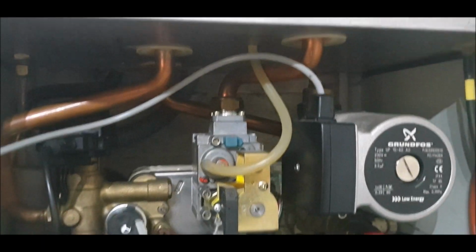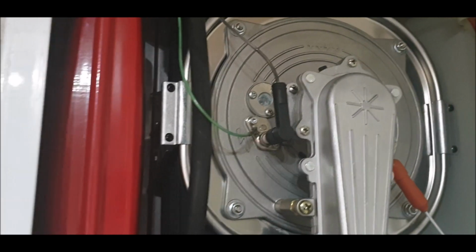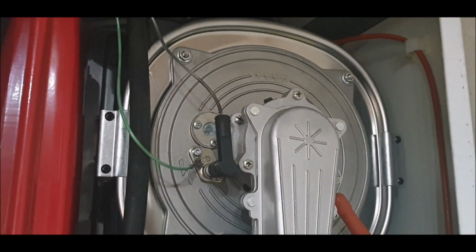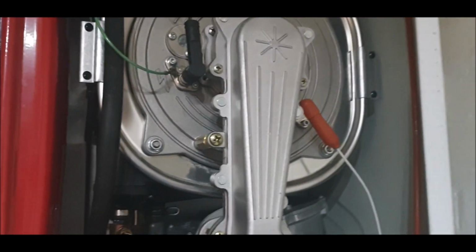Looking forward to part 2, which will be the final end of this, because I will take it all apart. We blow it up. Why set fire to it? No, I can't. I like it.